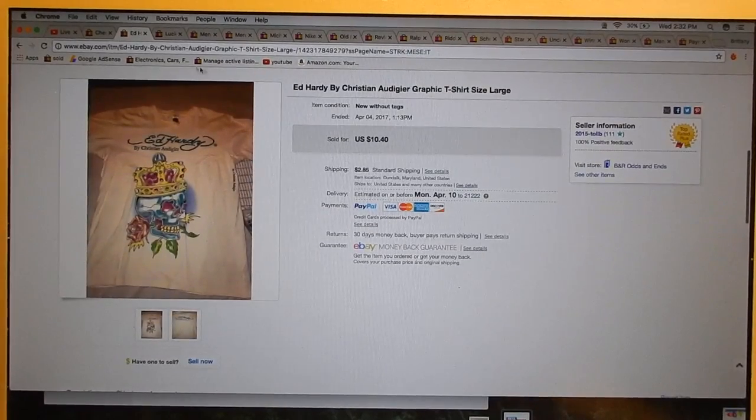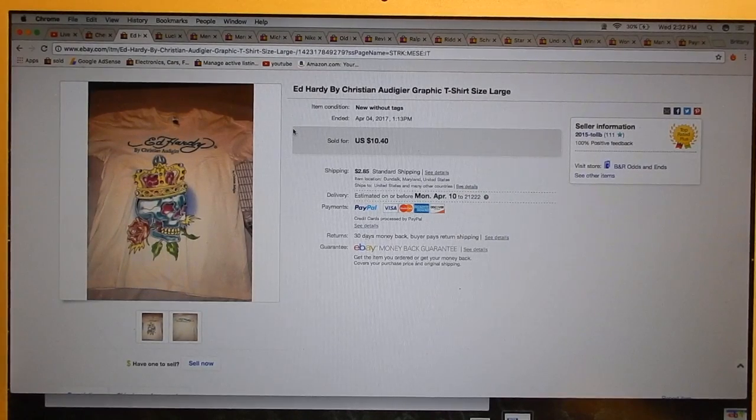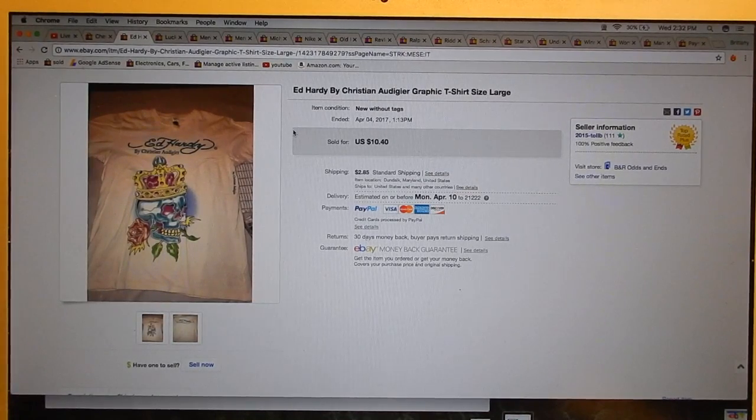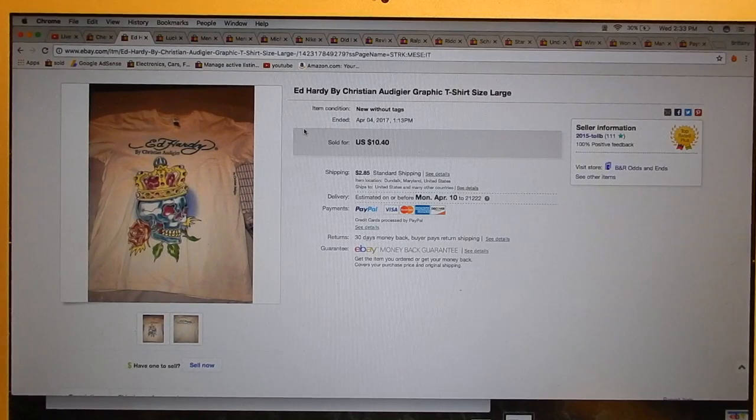Next is this Ed Hardy shirt. This was one of my combined shipping items. This poor Ed Hardy shirt has been through the ringer. I have sold it 3 times or 2 times, and the person didn't pay, so I had to do an unpaid item case, and then eBay releases it back to you and you're able to list it again. But it did end up selling for $10.40. It was free shipping, even though it doesn't say it here because they did my combined shipping. I made, let's see, $7 off of that shirt.